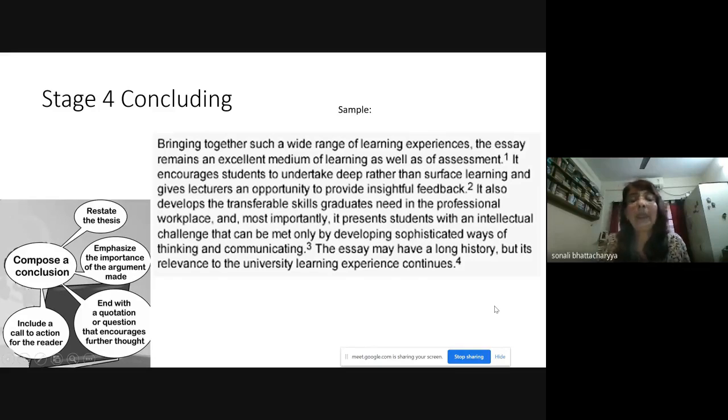Now, this little sample that I have for you here, you don't have to look at all of it, but just a few things that I'd like to point out. This is the last paragraph of a piece of text that was written. So you can see the writer is summing it up. "Bringing together such a wide range of learning experiences, the essay remains an excellent medium of learning as well as of assessment." So this is something that obviously he's been talking about for the last 2 or 3 paragraphs. So this was his thesis statement, that the essay is an excellent medium through which our learners can learn.